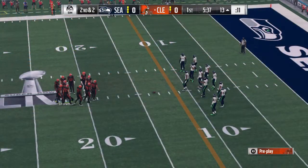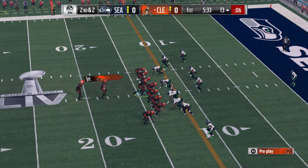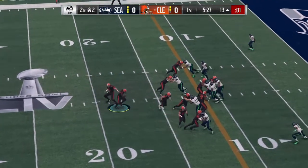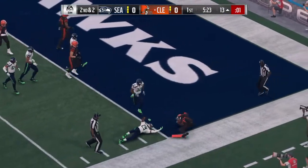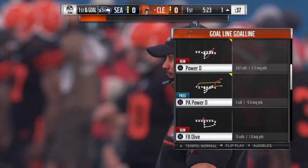And after the play on the ground, that brings up 2nd down here. They'll need to get the play off quickly. On 2nd down, here's Fournette. A solid pickup of 13 sets him up 1st and goal.